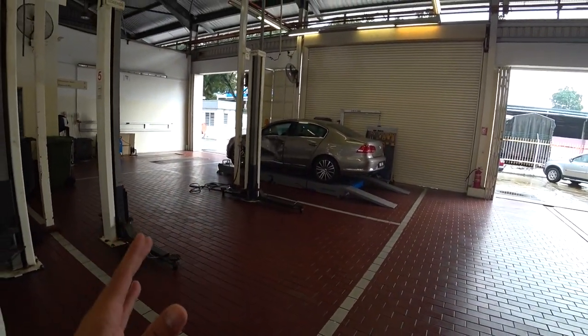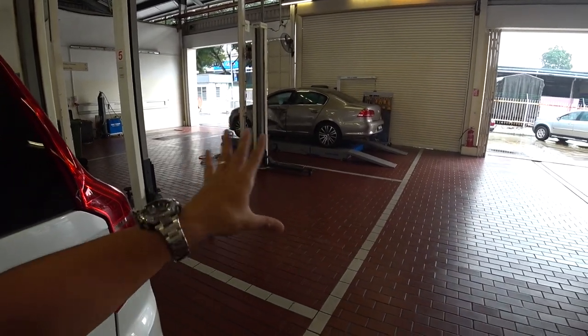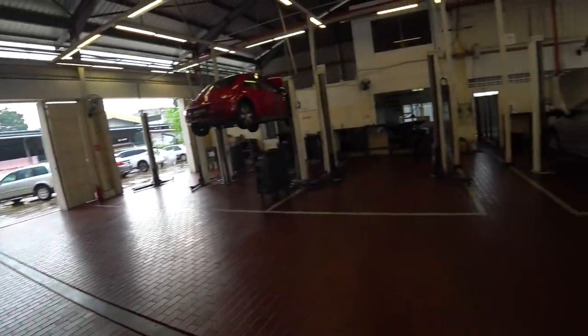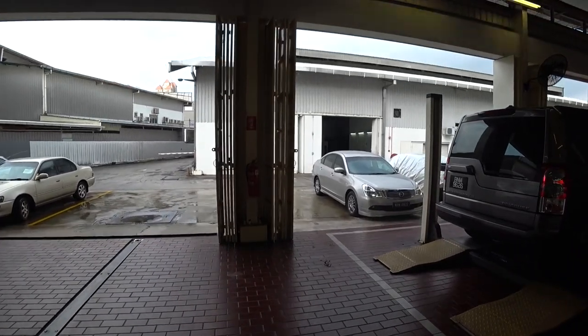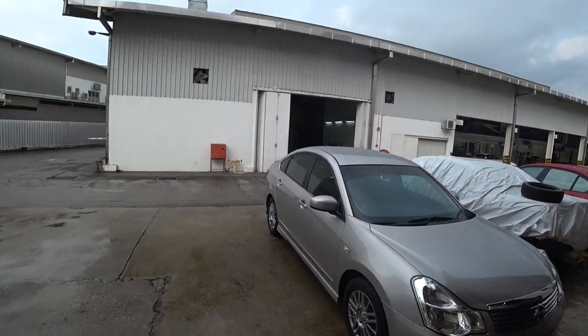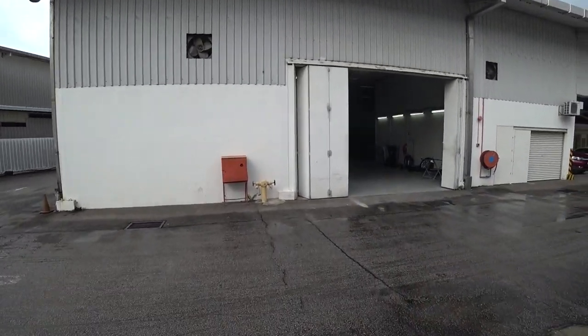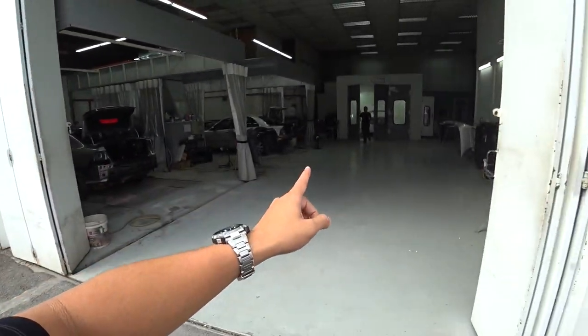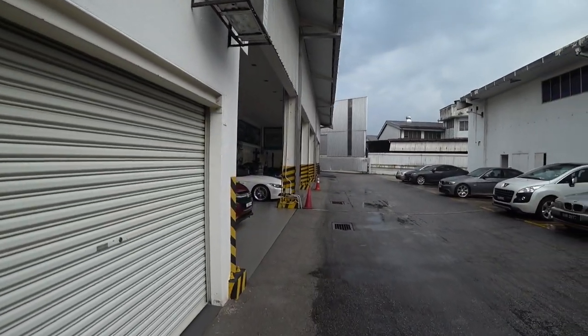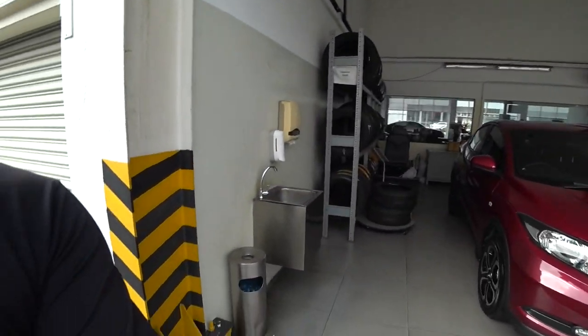Top-notch work. Why? They have the proper equipment to do full claims for your cars. They can do a full range of stuff. They also have, look at this, a proper body and paint facility over here. Look at that, proper stuff. They're mostly on European cars, but Japanese cars as well, but mostly BMW, Audi, Mercedes, Volkswagen, Volvo, Land Rovers, Porsches, Bentleys, or Jaguars.